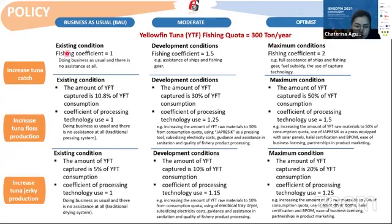First of all, I talk about business as usual. The business as usual scenario is an existing condition in which the proposed policies to increase tuna catches as well as policies to increase the production of tuna floss and tuna jerky have no assistance at all. And there is no technological innovation in processing, meaning that people are still using traditional methods, both in processing tuna floss and tuna jerky. Second, we look at the moderate scenario.